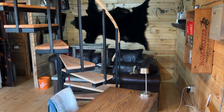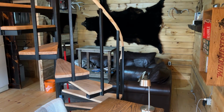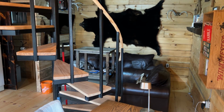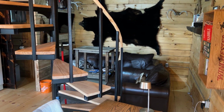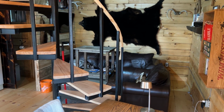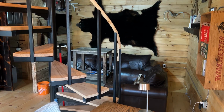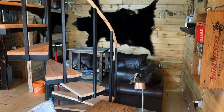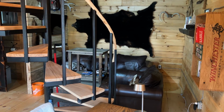Later on in the night, I was actually laying back on the couch watching a movie, right underneath the bear rug right there. And a great big old spider came strolling down the wall out from underneath that bear rug. I did not like that at all. Never got no camera footage of that one. I went into full combat mode. Never had time for videography.